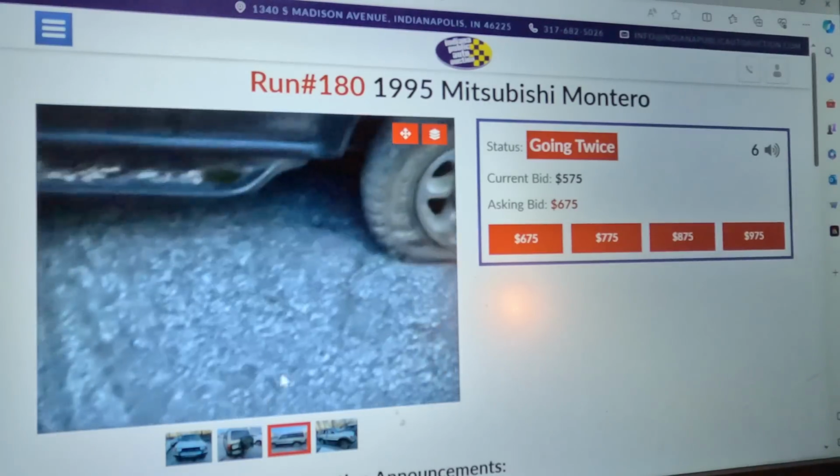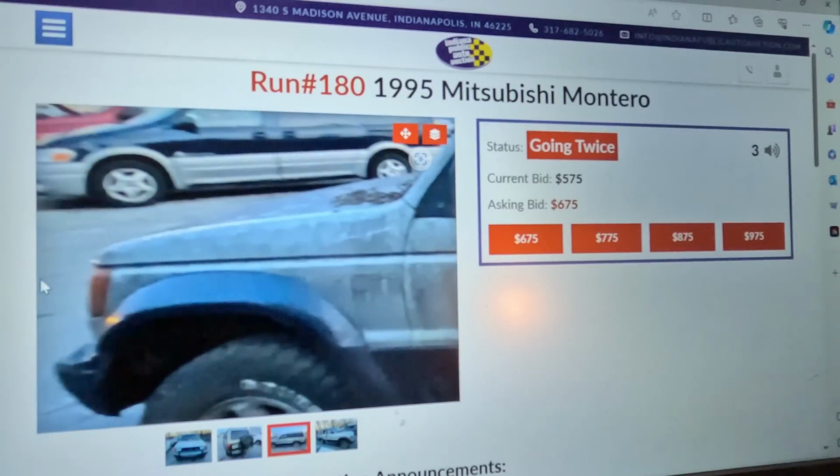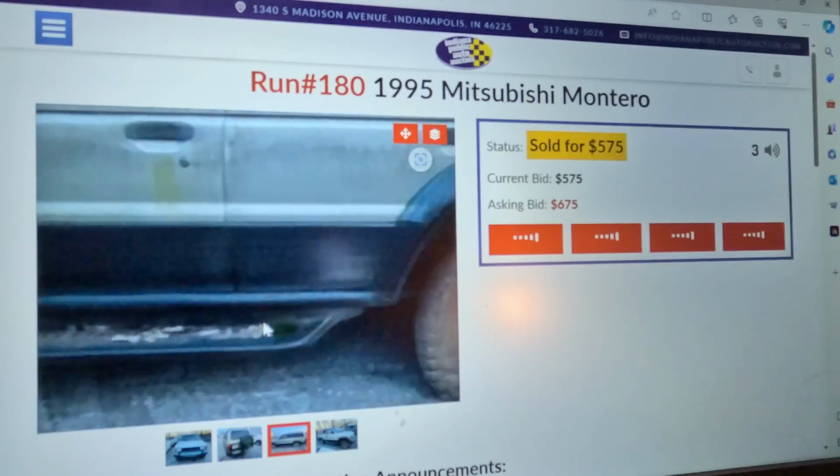Well, I wanted to show you this last vehicle here. Look at this 1995 Mercury Montego. It looks like it's been sitting in a swamp for many, many years. And it just sold for $575. Why would you even buy that? I have no idea. I mean, what about scrap metal? Are the prices of scrap up high enough that you can justify paying $575 plus auction fees, another $125-ish? I mean, wow, $700 for that.